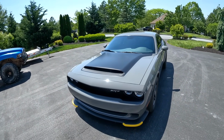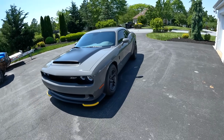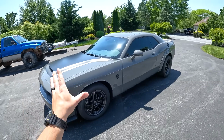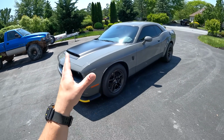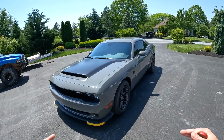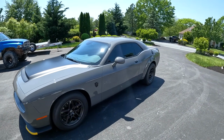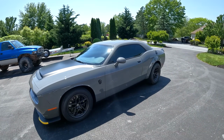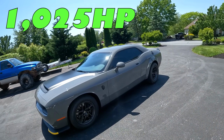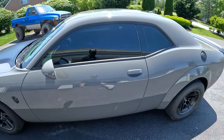Now, what does Demon 170 mean? Well, actually, that's not like a power number or a time slip or something. 170 simply is the alcohol content of ethanol, like the alcohol proof level, I think, something with the chemical makeup of alcohol. And this car actually runs on E from factory, and it does in fact make 1,025 horsepower bone stock and 945 pound-feet of torque. And let's check out what makes that power.